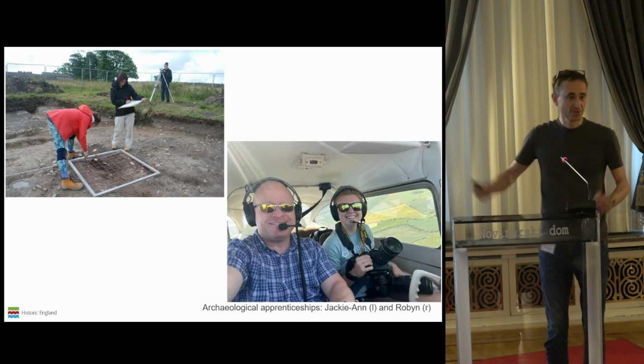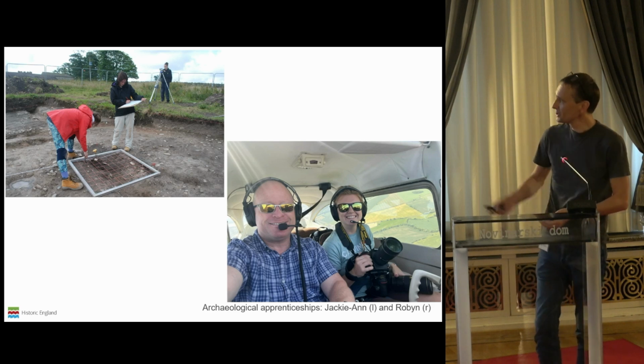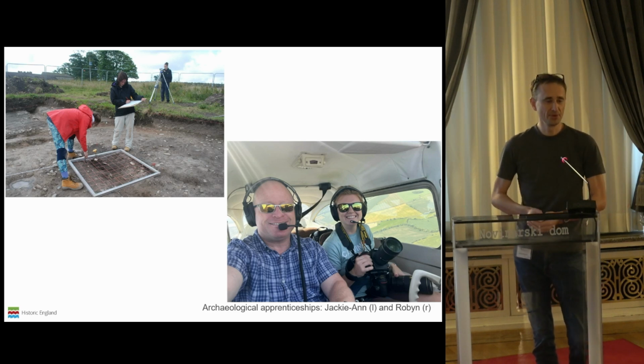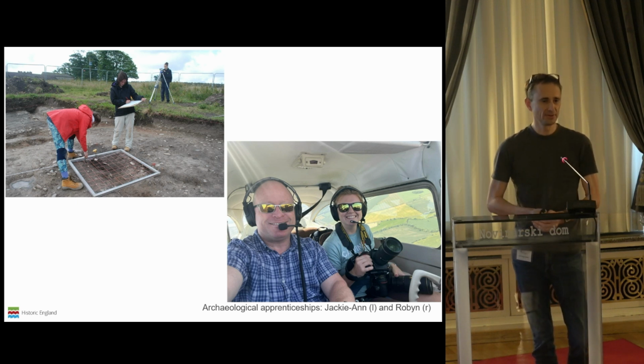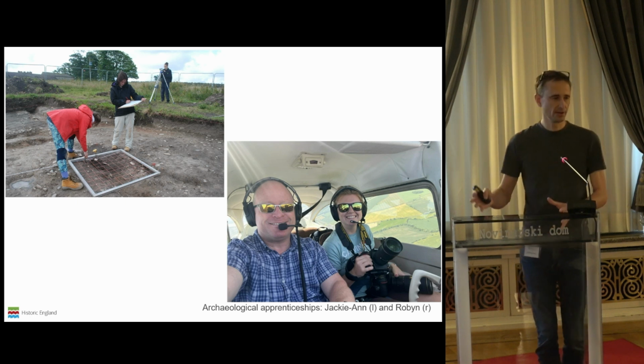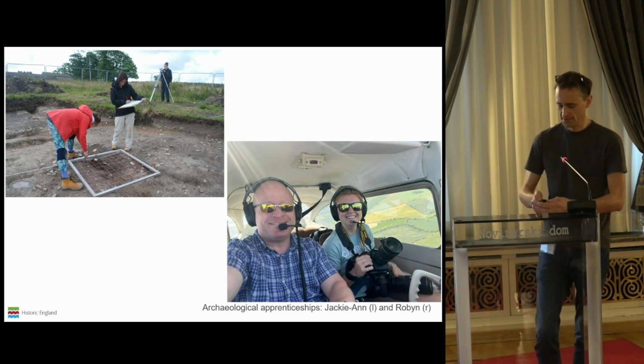So these are 2 of our apprentices. We haven't had time to get a photo of Chloe yet. So we've got Jackie Ann in the top left-hand side of the screen there, doing some excavation at Birdoswald Roman Fort upon Hadrian's Wall. So she started with the aerial survey team, and over the course of 18 months, will work her way around all of the archaeological investigation teams that we're associated with. So hopefully giving her a really holistic idea of archaeology, but also very importantly, how airborne remote sensing fits into that suite of investigative techniques.